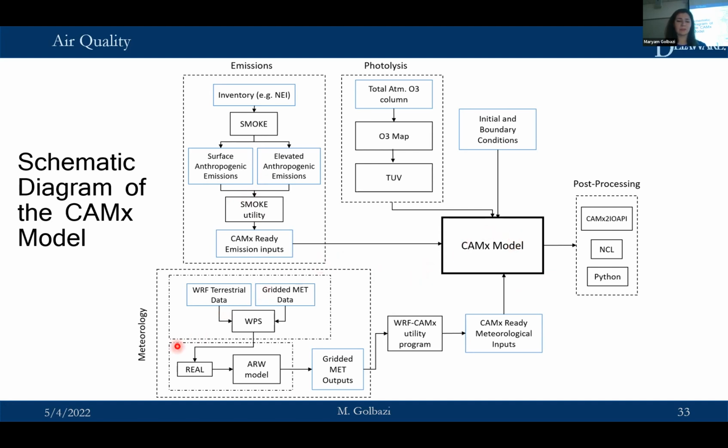The next is the meteorology. Meteorology actually plays a very important role in air pollution in different areas. So our inputs are coming from the WRF model that we just discussed in the previous section. And then there are the photolysis rates that we need to input to the model. And finally, the initial and boundary conditions.